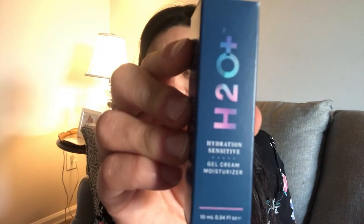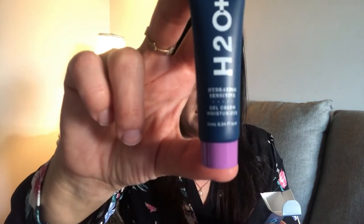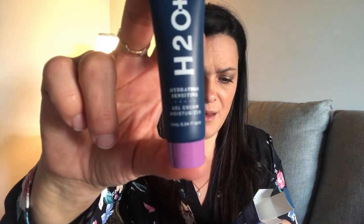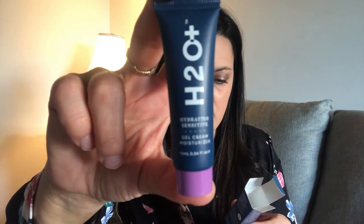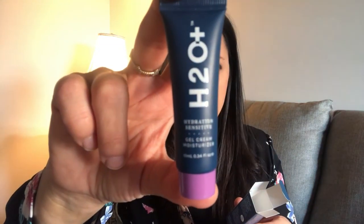The next thing that's in here, it looks like a sample size product, is by H2O. This is a gel cream moisturizer. So here is that little guy there. This helps to calm the appearance of redness and locks in skin moisture to increase hydration for dewy, healthy looking skin. And this is just a 0.34 fluid ounce.